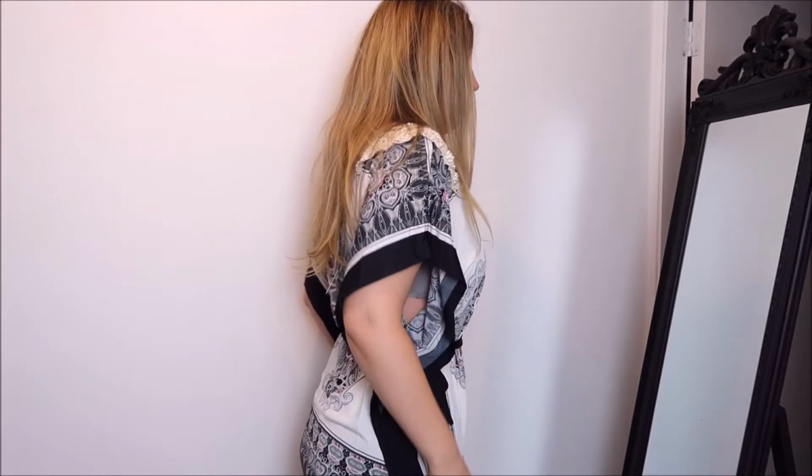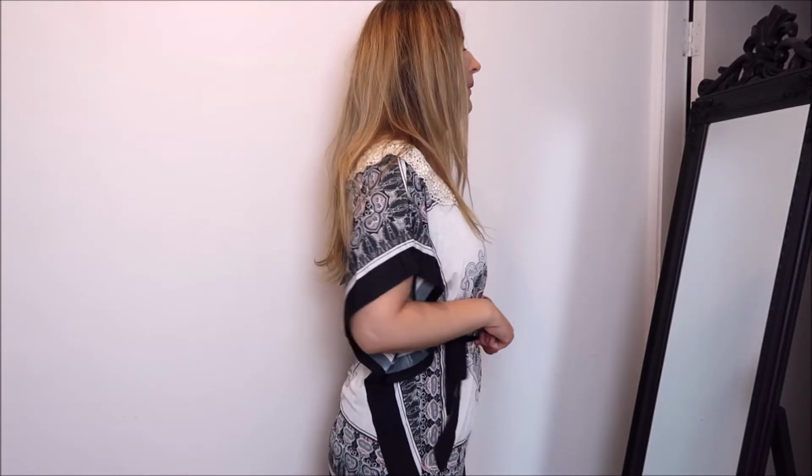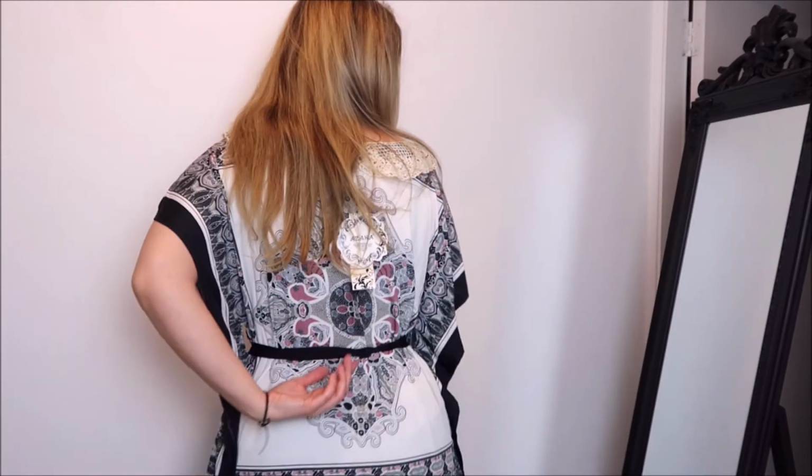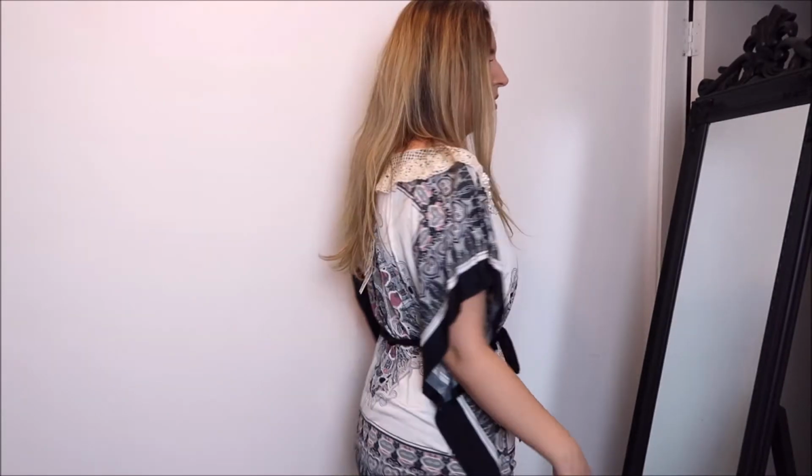And the strap, it just feels bad. And the material is like a bathing suit material, so wow, this one is bad. This one is so bad. I mean, it's alright, but it's just not my cup of tea at all.